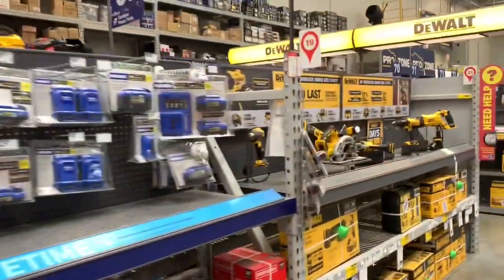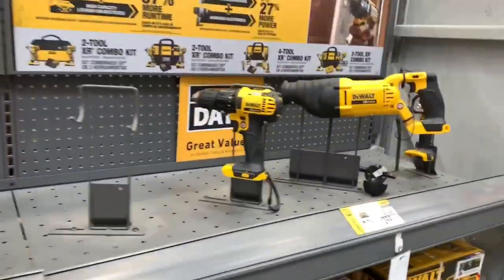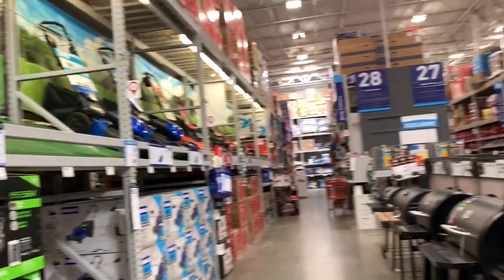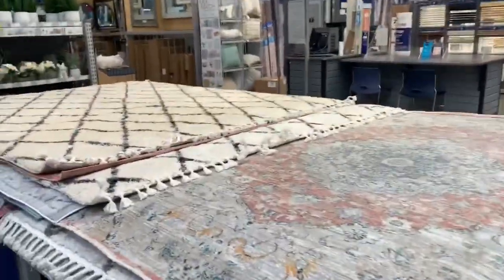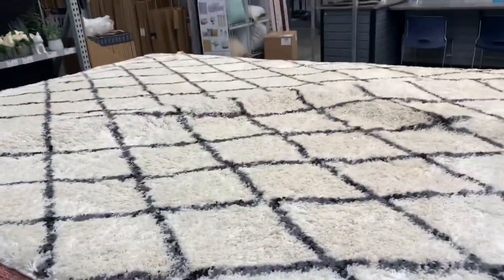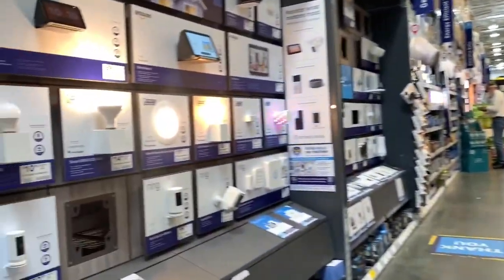This is a power section. Camping. Mower and barbecue section. Carpet. I can feel the warmth. Different kind of lampshade, lights.